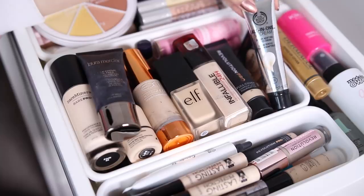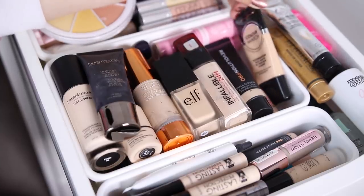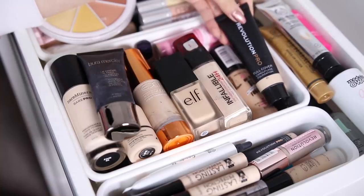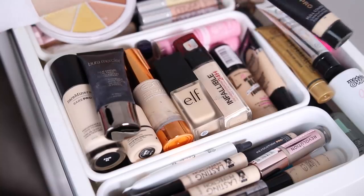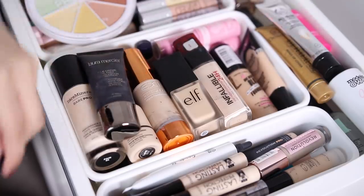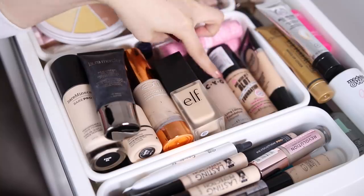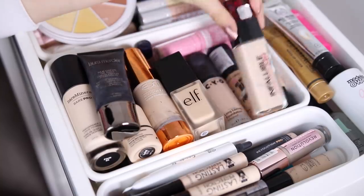Some like Body Shop, got a BB cream. We've got a collection color match, Makeup Revolution. Oh no, it's not called that anymore. Revolution Pro, I'm always gonna still call it Makeup Rev, like I'm just too used to it. This is old. This is a Soap and Glory foundation. Oh man. We've got the CYO foundation.